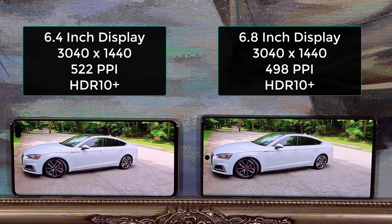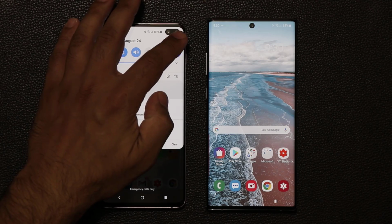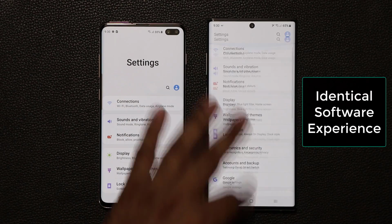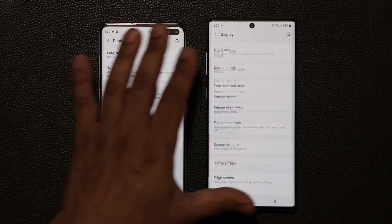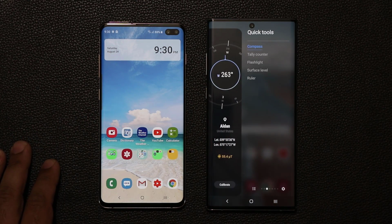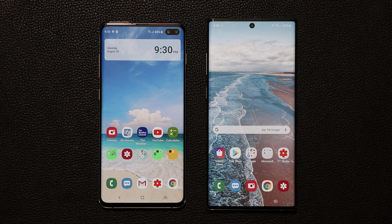Now let's move on to the software experience. Both smartphones run on the latest version of Android with the new One UI overlay, so essentially the software experience is going to be identical on both smartphones. Both have the new and cool night mode, which gives you a dark, easy on the eyes theme. Both have the latest Android Pie features, and both have all the Samsung specific perks like the fully customizable edge panels that offer a bunch of very useful side screen widgets such as calculators, compass, weather, and much more, and they're all customizable.